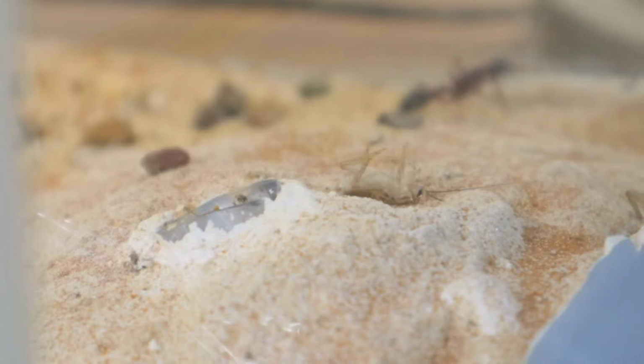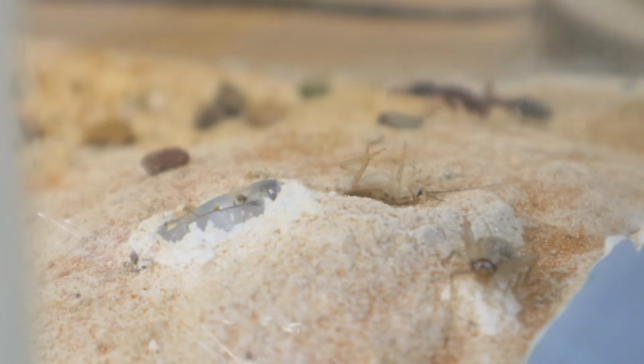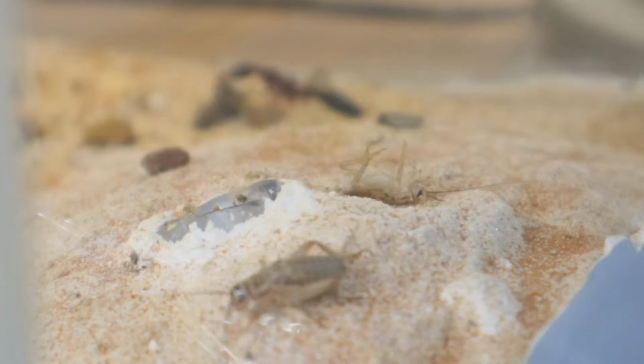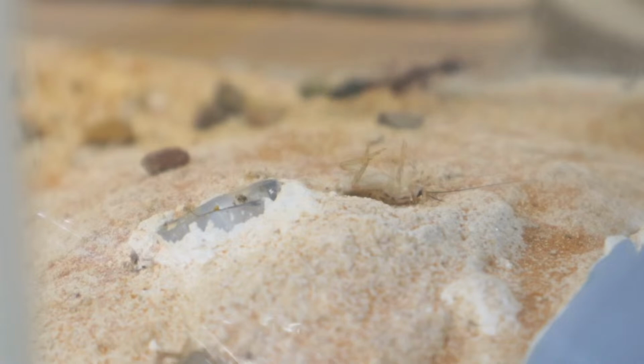Yeah, they are really, really quick and ferocious when it comes to eating and destroying anything. I've had that happen when I throw pieces of meat in with my colony. They strip it down so fast.